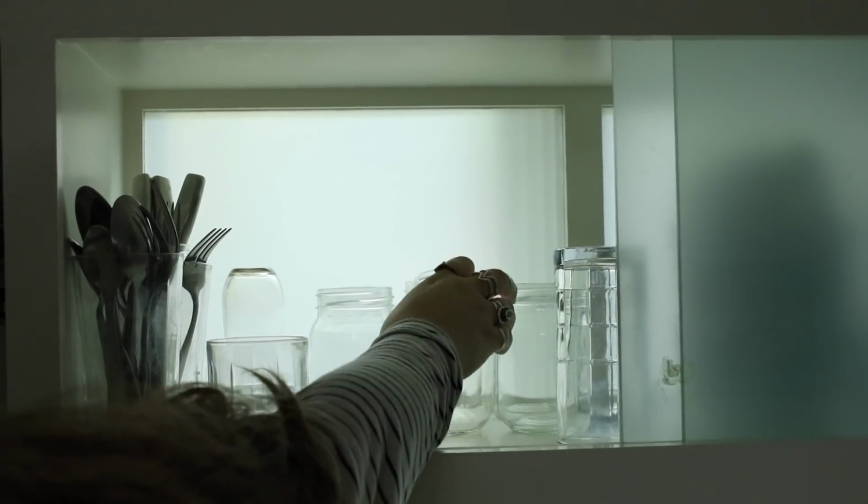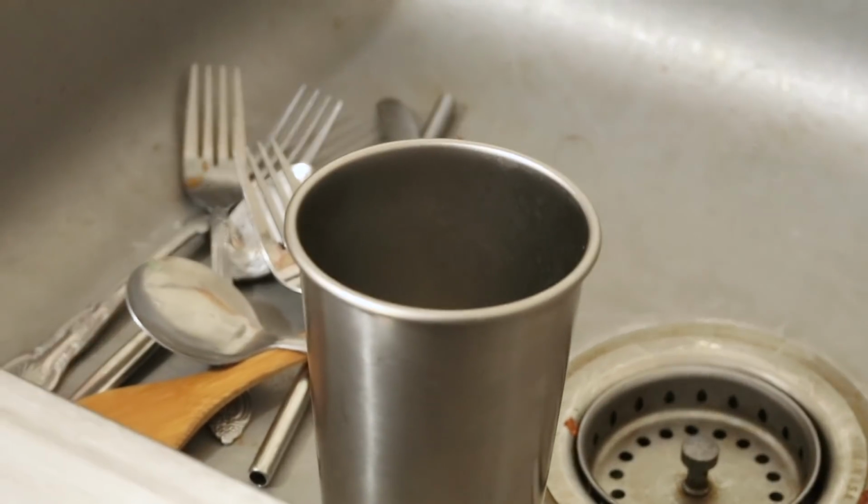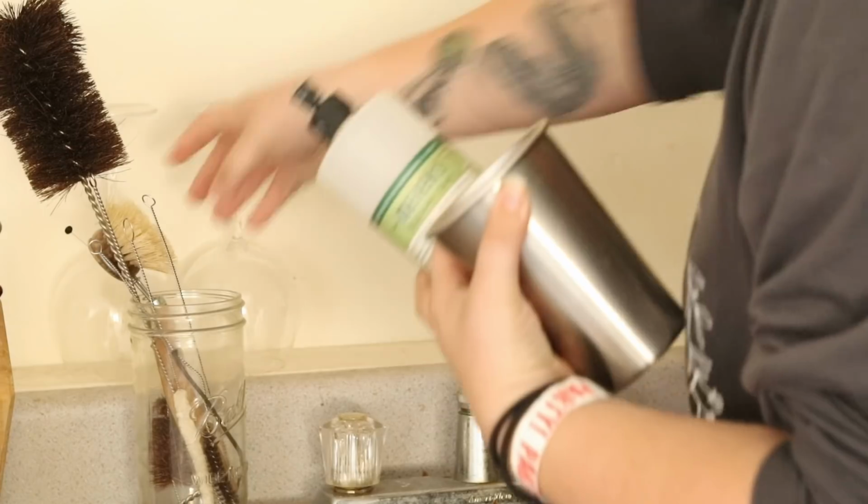Other examples in my kitchen are using glass jars as cups, so you don't have to buy new cups or anything like that. And now I also buy my dishwashing soap in bulk, so in a really big jug, and I reuse my old bottle, which is kind of a greenwashing product, but I use the bottle itself to squirt onto our dishes because I couldn't pour the whole jug of Dr. Bronner's Sal Suds onto our dishes. So that's just a few examples of how you can reuse things that cost no money but is helping the environment, and it's completely free and pretty easy too.